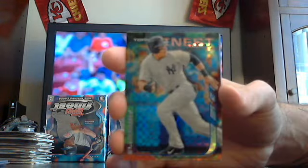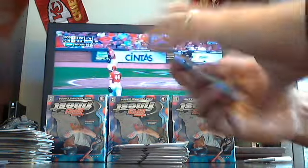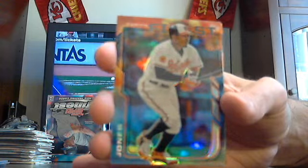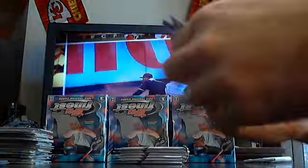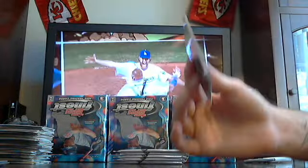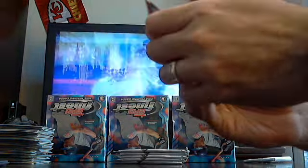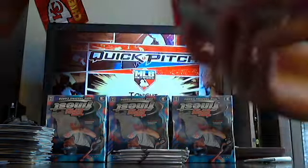X-Fractor of Jacoby Ellsbury for the Yanks. Base. Refractor, Adam Jones for the Orioles. Base. Sterling Refractor, Yu Darvish, Texas Rangers. Base. Got number two at 99, Buster Posey for the Giants. Buster Posey, refractor for the Giants to 99. Pedroia, base.